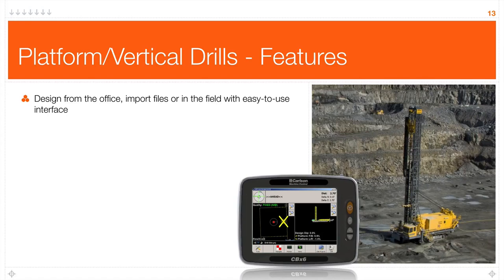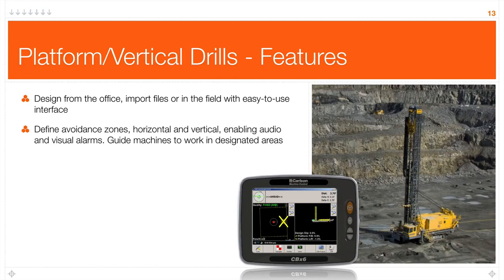If the design is done back in the office and you have a connected job site, you can telematically load those files remotely into your drills, into DrillGrade. You can take the design source, put it on a thumb drive, and manually load the file through the thumb drive. Or some applications require an infill pattern design, and DrillGrade will accommodate that also.